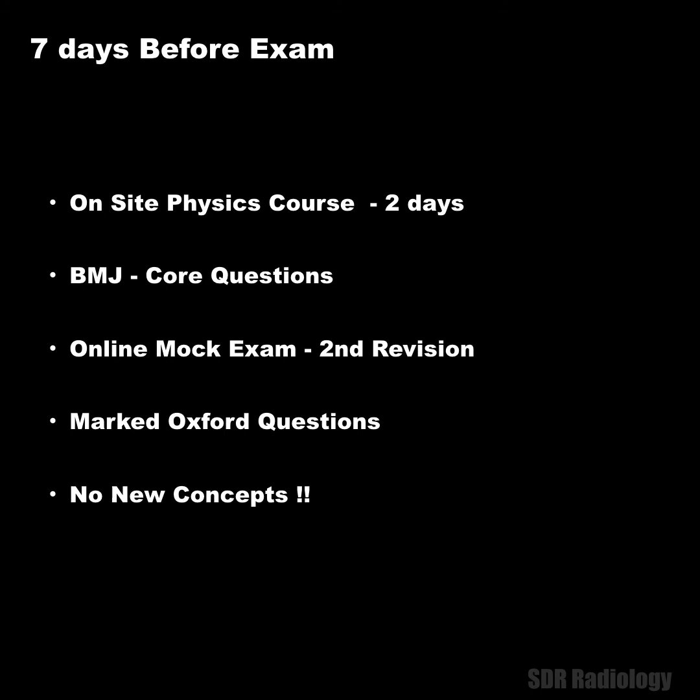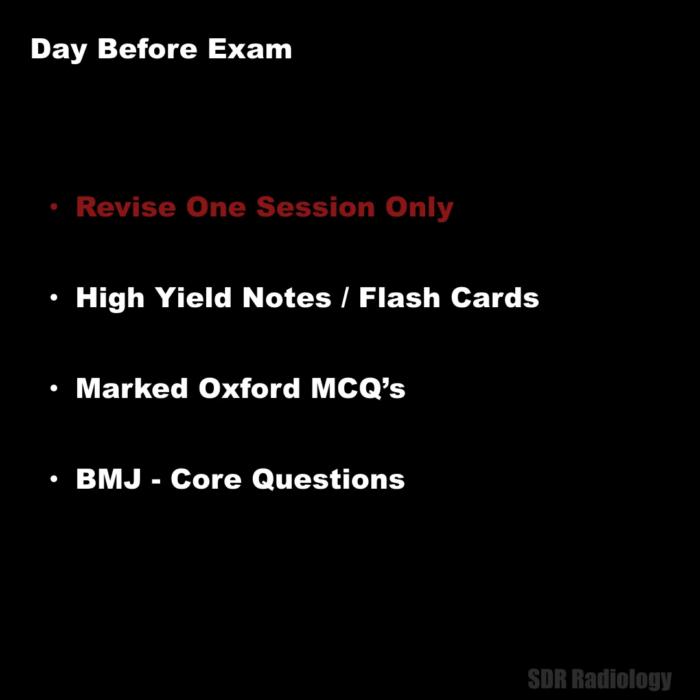The mock exams, I did a second revision, so 5 papers doing second time all over again just helps to reinforce the concepts. The Oxford MCQ book, I did it for the third time now, and this time it was only the questions which I had got wrong the second time. No new concepts a week before the exam, not trying to read anything new and getting into more stress, just revising what I know from before.